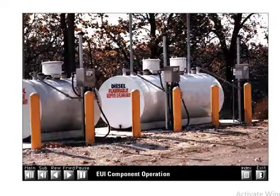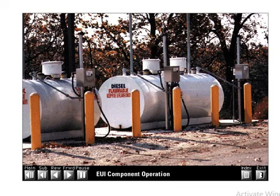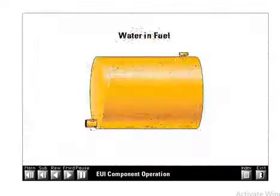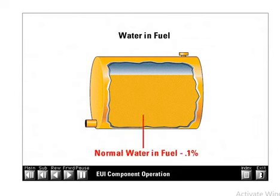It is more of a problem for applications fueling out of stationary tanks with lower turnover rates. Fuel stored for prolonged periods has a much greater probability of generating condensation. The number one cause of injector failure due to plunger seizure is ingestion of large quantities of water in the fuel. All diesel fuel contains some dissolved water, normally about 0.1% by volume. We're not talking about this quantity of water.